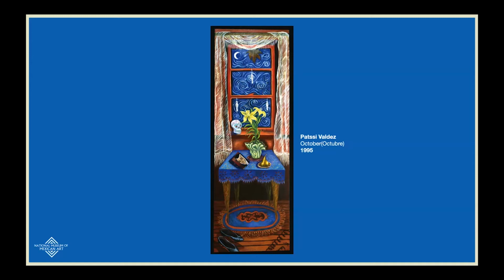Now, the artist Patsy Valdez, as I mentioned, was part of the Chicano art movement. Artists really fought for their place in the world of the arts during this time. They fought for the rights to be successful as artists, and this is the second reference to a European painting that we have by Chicano artists. Right, I'm making reference, of course, to the work of Dutch post-impressionist artist Vincent van Gogh, right? So Starry Night is absolutely a reference there in the back here on the window.